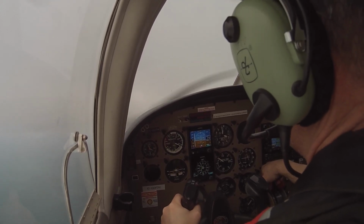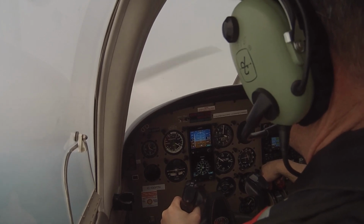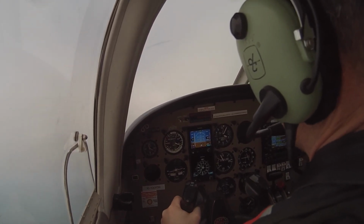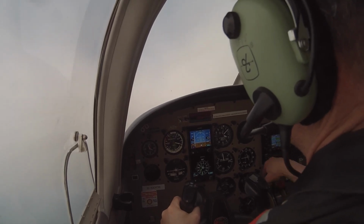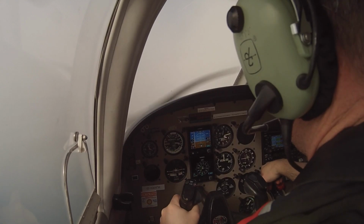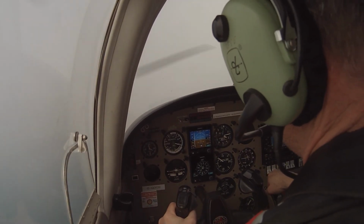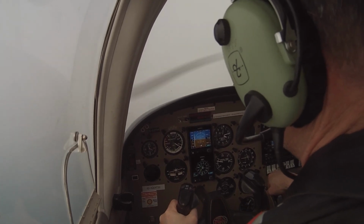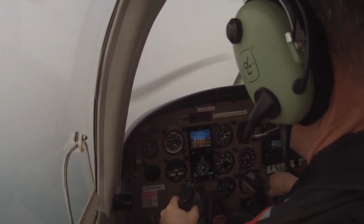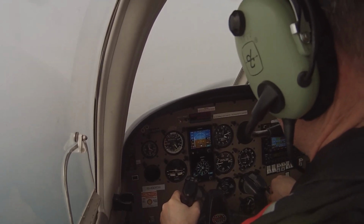Set the picture. 10 degrees pitch up. That's it. Nice job. Level off there, please, that'll do fine. Attitude, speed, power, trim. Let the speed build up before we bring the power off. Attitude, on the horizon. Yeah, there you go, that's where it should be.